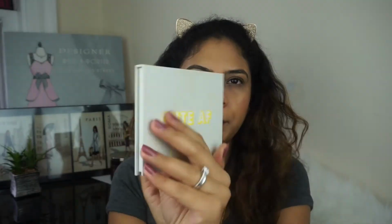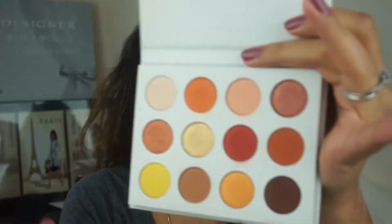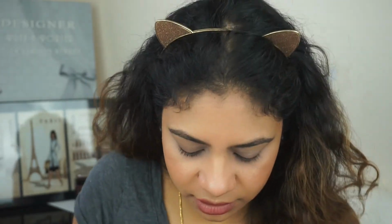I have my ColourPop Yes Please palette. I'm gonna take a fluffy blending brush, and I'm gonna take this first shade called Full Zip. I already used a primer, so I'm gonna use this all over my lid to set my primer. Now I'm gonna dip into this second and third shade, Big Cocktails and Champs, with the same brush, and I'm gonna use that as my transition shade.